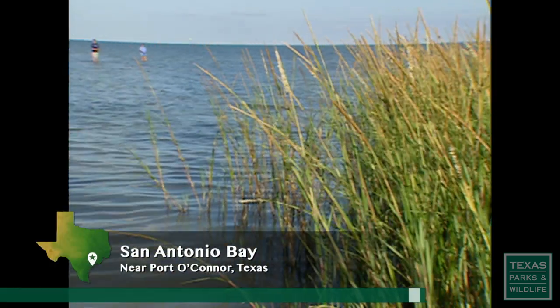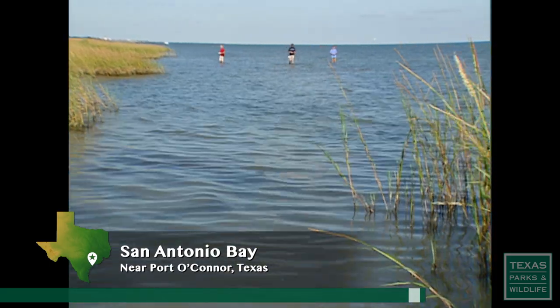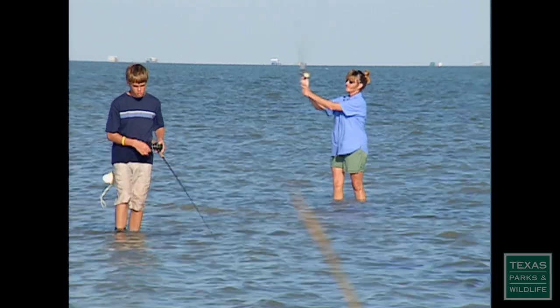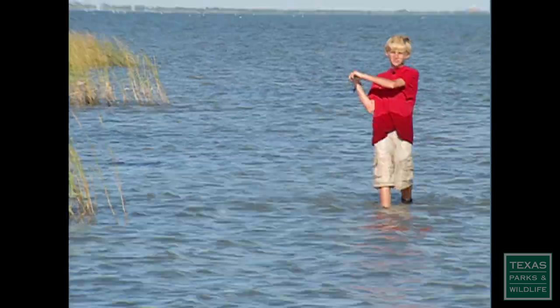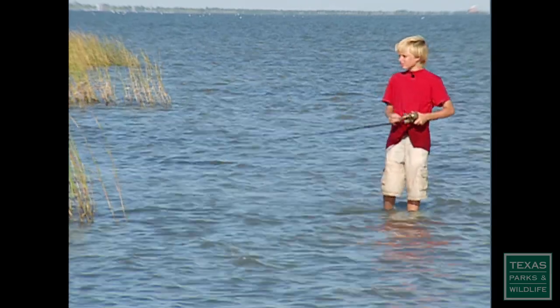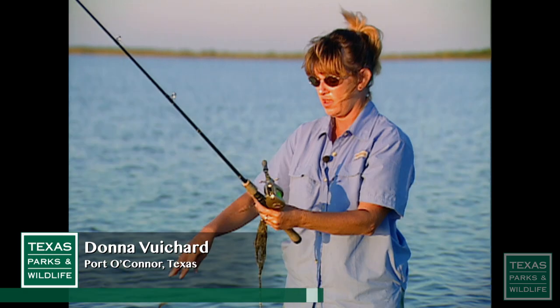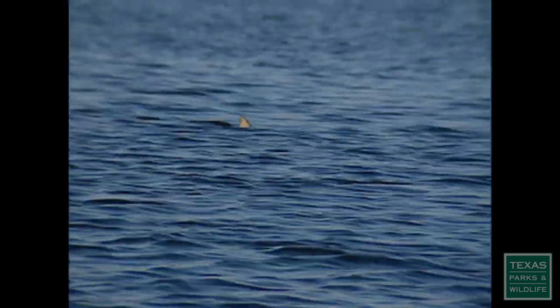Out of all of the bays, probably the least utilized is San Antonio Bay. Let's cast up in these weeds here. Donna Bouchard takes her sons Andy and Ethan out just about every weekend. I like to wade fish because it's something we can do together, but yet we still all have our space. It's kind of good too because there's 3 of us. We can cover a lot of area, kind of scout out for each other.